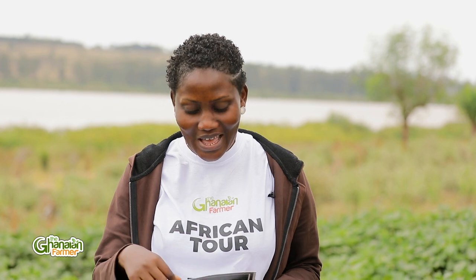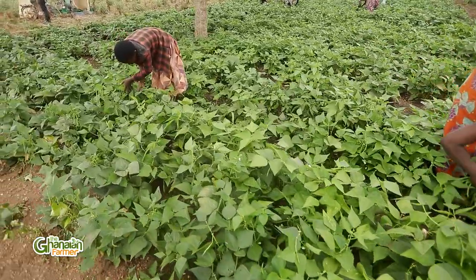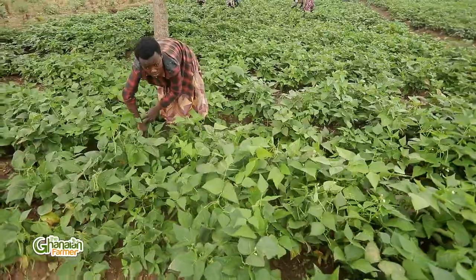So there you have it. If he's to choose again, he will choose farming. He used to be a journalist and he quit his job to become a full-time farmer. My name is Anyanom and this is still the Ghanaian Farmer African Tour. We are in Rwanda, but presently we are in a district called Bugesera District, and it's mainly an agricultural community.